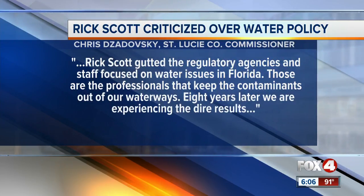Quote, in his first year, Rick Scott gutted the regulatory agencies and staff focused on water issues in Florida. Those are the professionals that keep the contaminants out of our waterways. 8 years later, we are experiencing the dire results. You've seen the video, the images of just how bad this algae looks. But the blooms don't just look bad, they smell rank. And in your corner, Sam Sosa learned that firsthand.